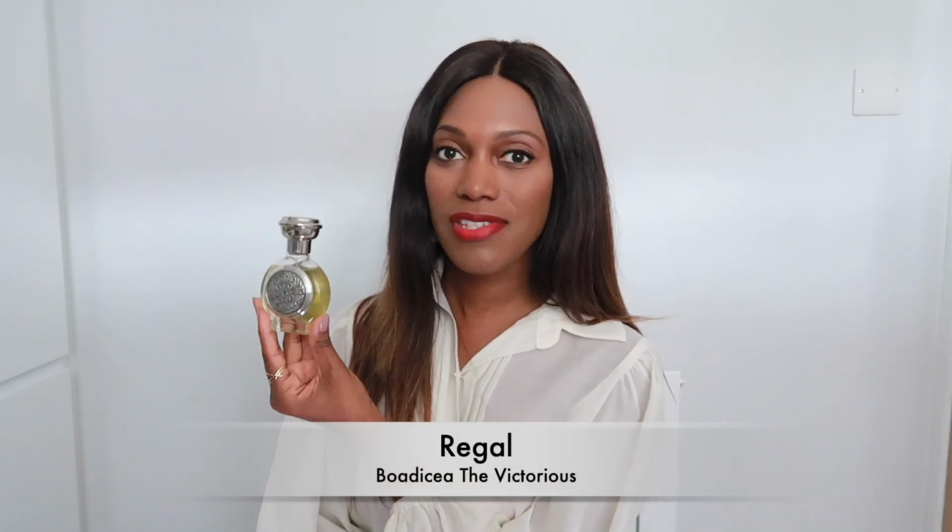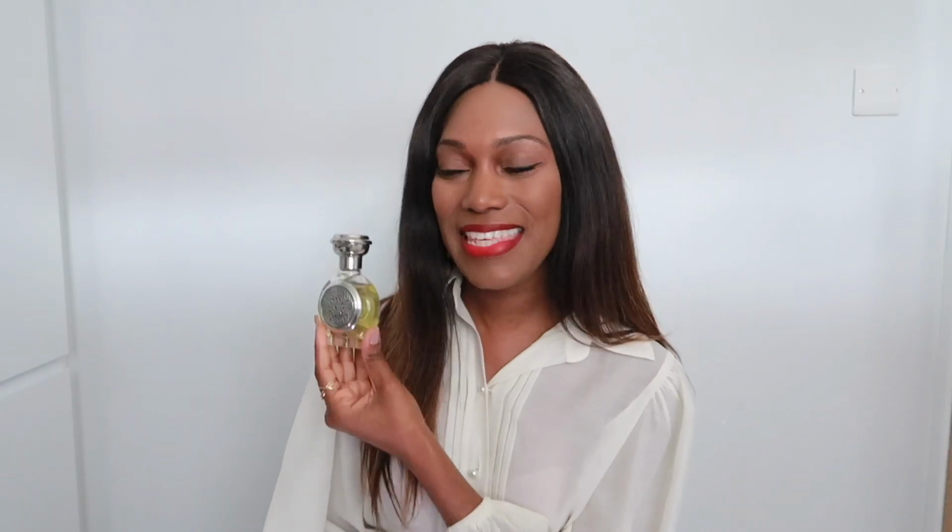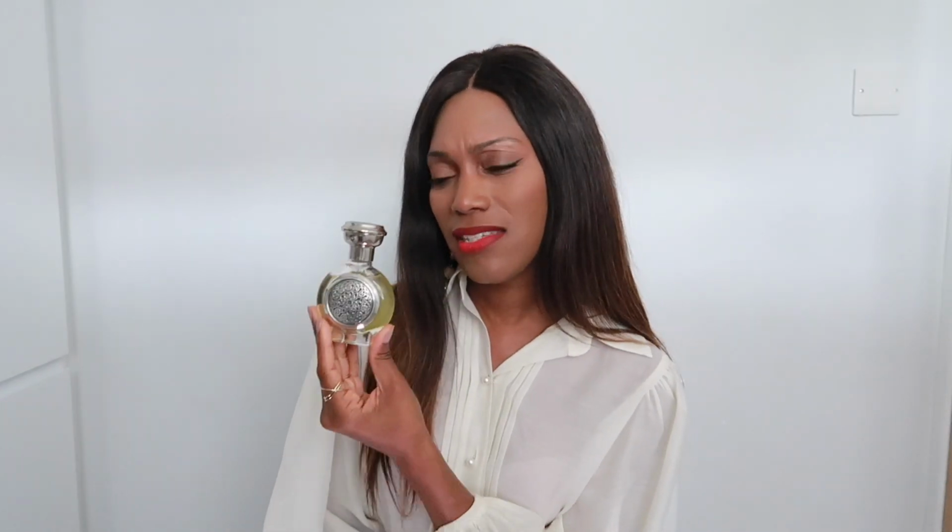So the very first perfume I have is called Regal. I was drawn to this fragrance because of the saffron, patchouli and rose. When I tried this perfume in store, I was in Harrods, and it just smelled so royal, and I don't think that's got anything to do with the name. There's just something about it. It just smells decadent. It smells sophisticated and addictive as well. So I was quite drawn to this one. And when I tried this, I was like, this has to be my evening scent.